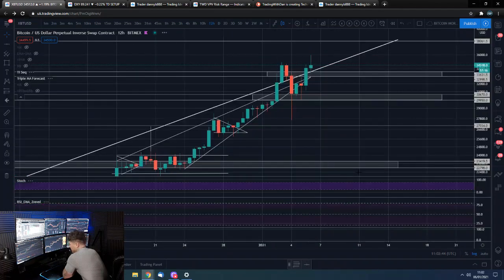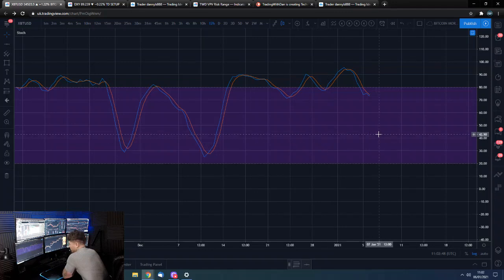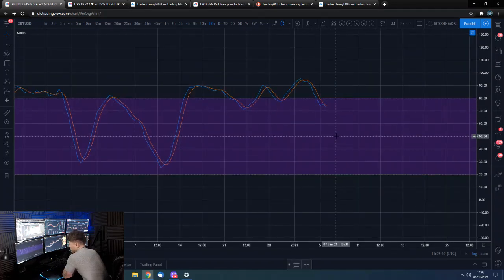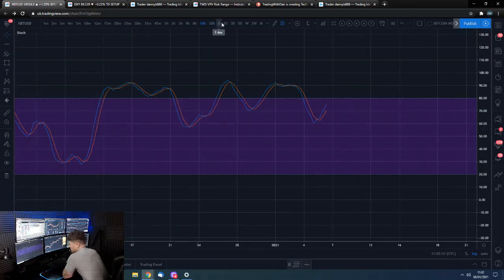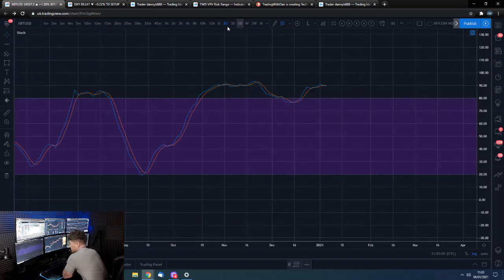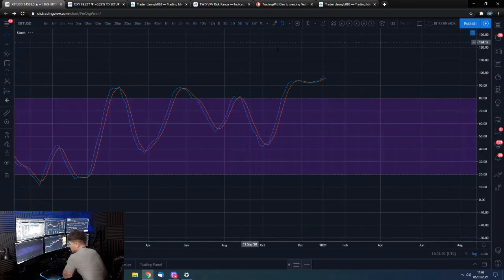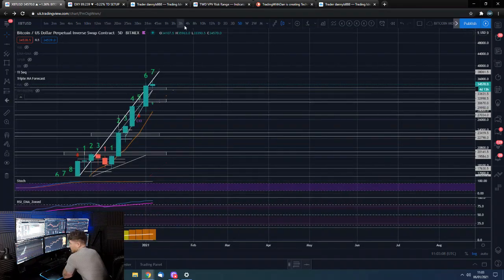So yeah, 12 hour also is gonna be, oh well, here we go. I thought it was gonna be turned up, but it hasn't. So we've got 12 hour to turn up, and we've also got daily to potentially turn up as well to follow the 10 hour. So we've got 4 hour looking relatively good as well. So there is not too much to say that we can't get this move up to 38k now.